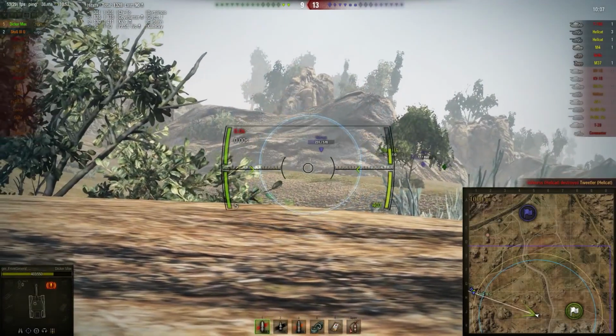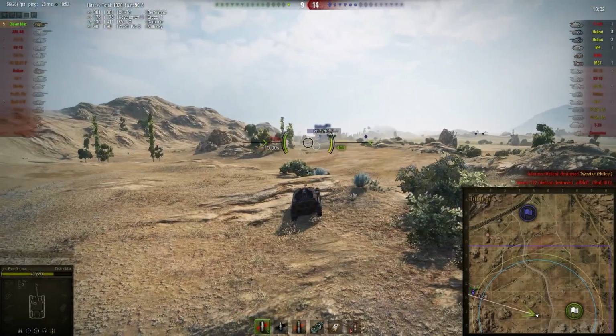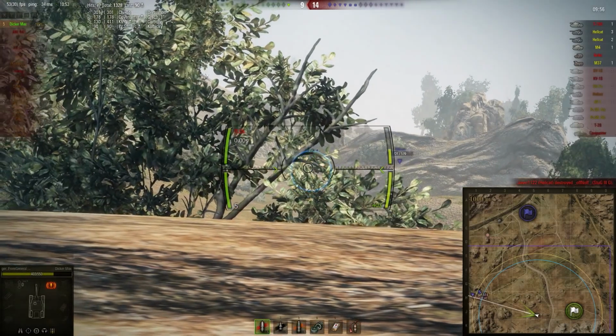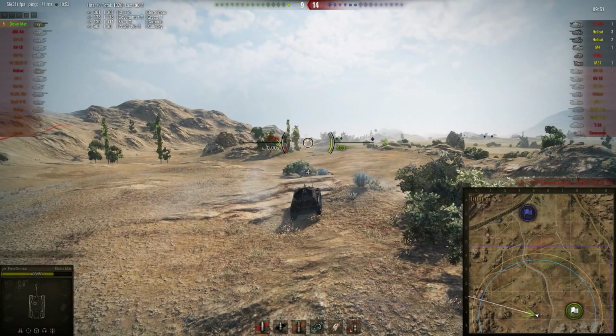So Front General has to be aware that there is a Hellcat on that right-hand side somewhere, so he's got to be aware that that's going to be an issue at some point. Although Front General is now all alone against 6 enemy tanks. This one, if he does manage to pull this one back, is going to be difficult.